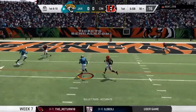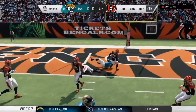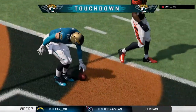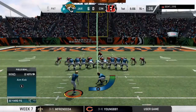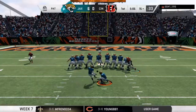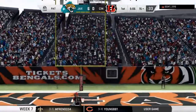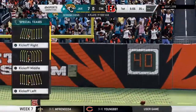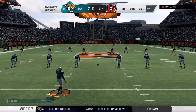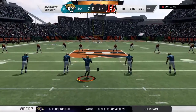Working out of the gun, Mariota. Taken in by the tight end, Doyle. And he takes it in. Touchdown, Jacksonville. Jack Doyle, his 2nd touchdown on the season. And the Jaguars drive right down the field and score on the opening drive. Extra point up and good by Sanders. And it's now a 7-0 game.